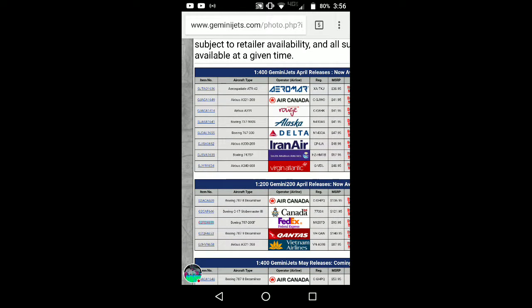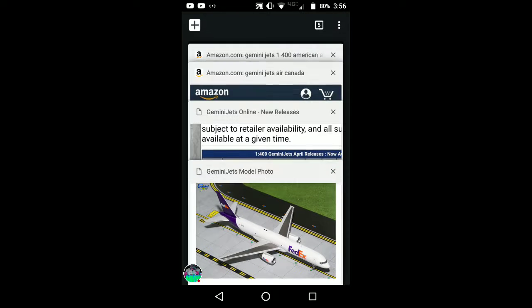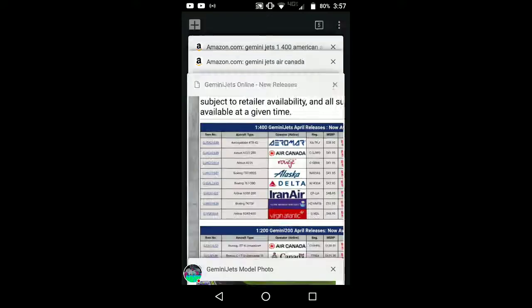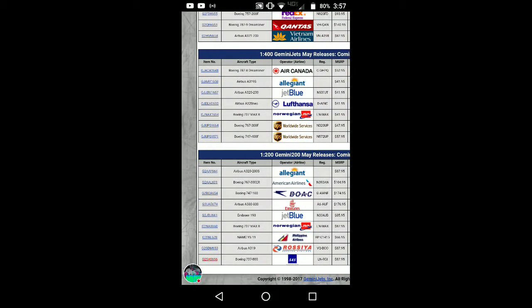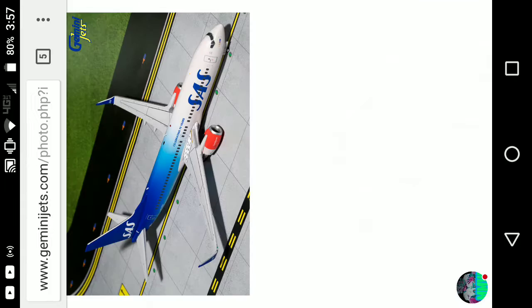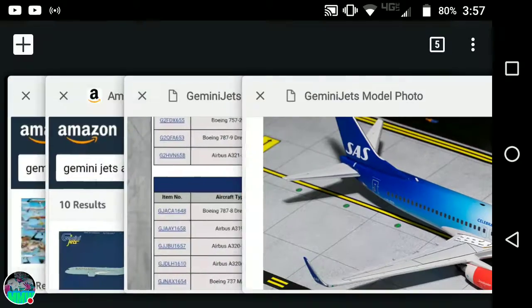Take a look at this. Definitely another airplane that I'm considering getting. I may actually pick up either this FedEx or the SAS, but definitely I'll try and at least get the SAS, because let's take one more quick look at that. Definitely a wonderful aircraft. I do suggest you should get this. I think it's going to be a pretty popular model.